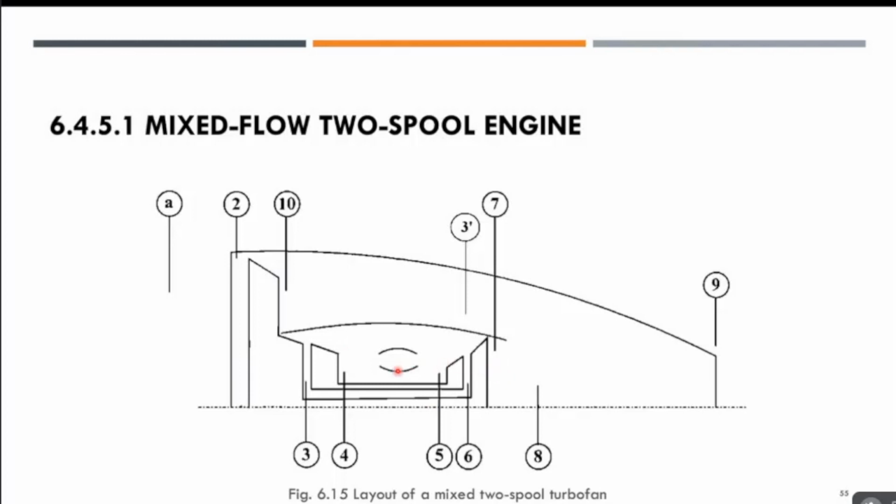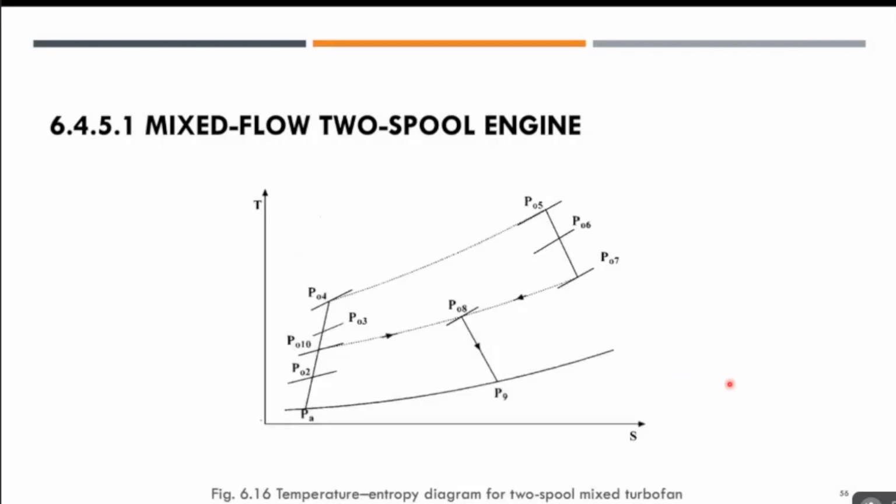So you can have the layout of a mixed two-spool turbofan. You can clearly see here the cold air will be mixing back with the core of the engine, right? Here are the hot gases going through the core of the engine, and it will meet at station number 8, right? It is mixing before only one mixed flow comes out at station 9. And similarly here, for the TS diagram, you can see a different TS diagram. At different stations, you have different temperature and different entropy respectively.